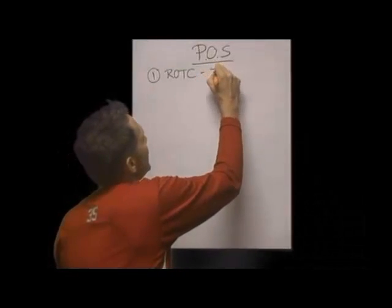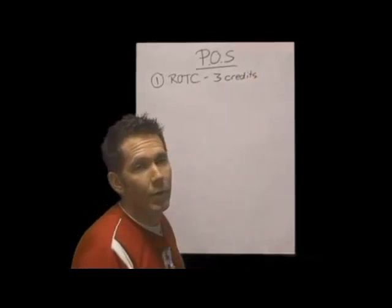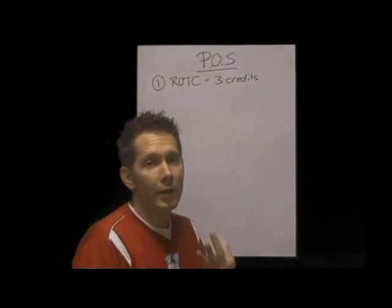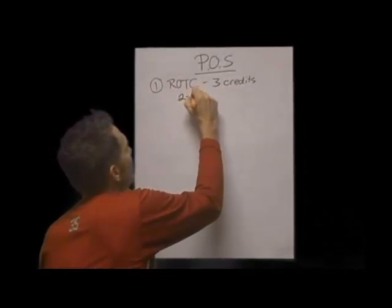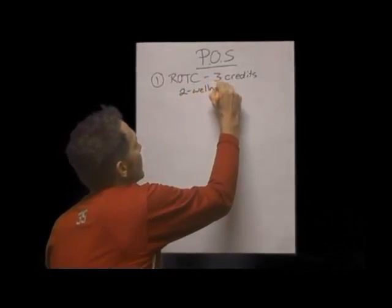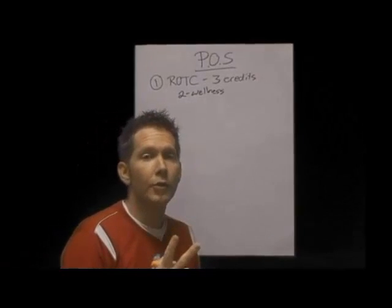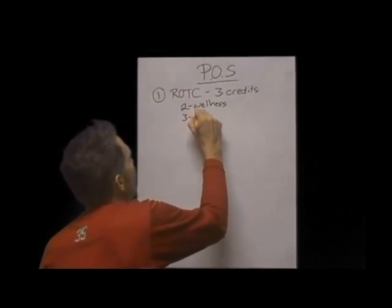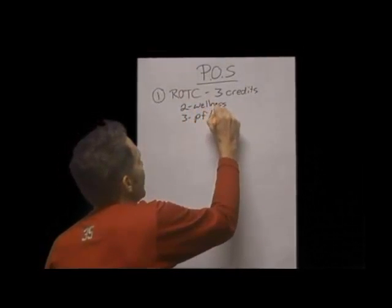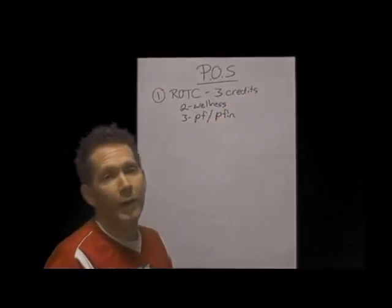You're only going to need 3 credits to finish the program instead of 4. Now you're going to need 3. The first 2 will cover your wellness credit. You'll still need to do 2 levels to cover your wellness. The third one is going to cover your personal fitness and your personal finance.